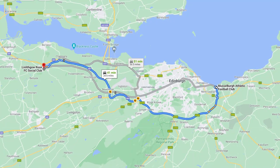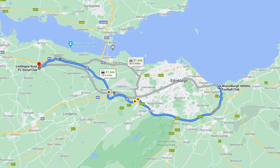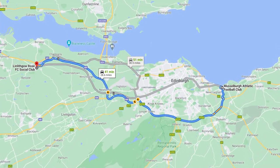So first of all, we're going to check out the home of Musselburgh, find out a little bit more about them, then travel west towards Linlithgow, where they'll be playing the mighty Linlithgow Rose in an East of Scotland football match, one tier below the Lowland League. So two teams, two big, well-supported, prestigious clubs who have both won numerous big competitions, which we'll get into shortly. Two huge clubs who will be looking to rise through the ranks of Scottish football and reach the promised land of the Lowland League. And then of course the SPFL.